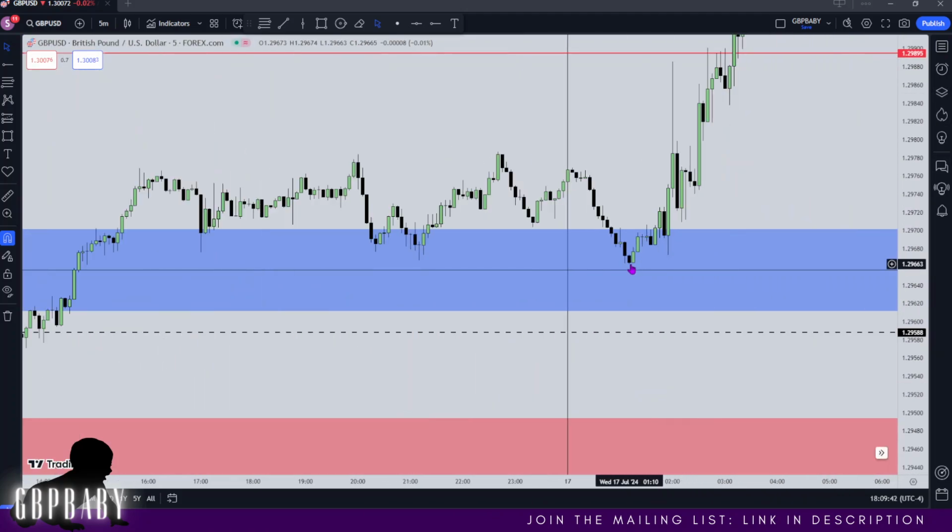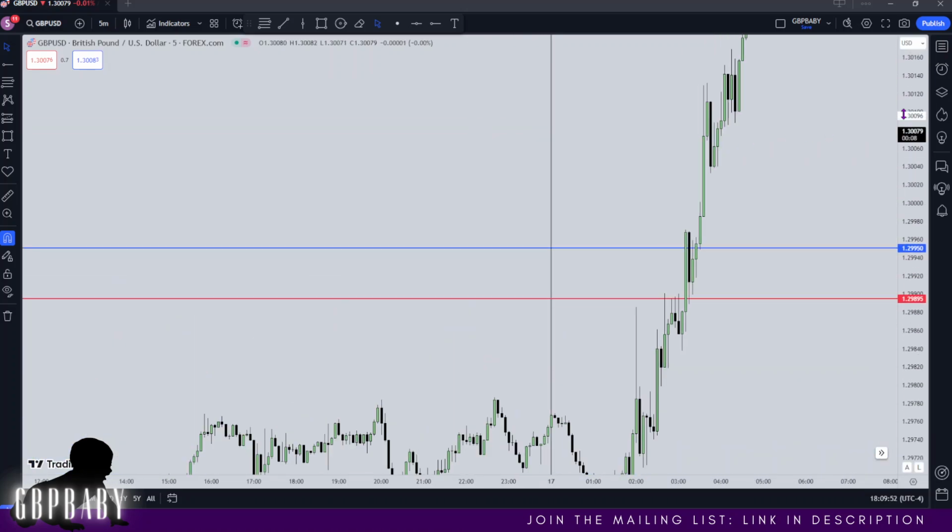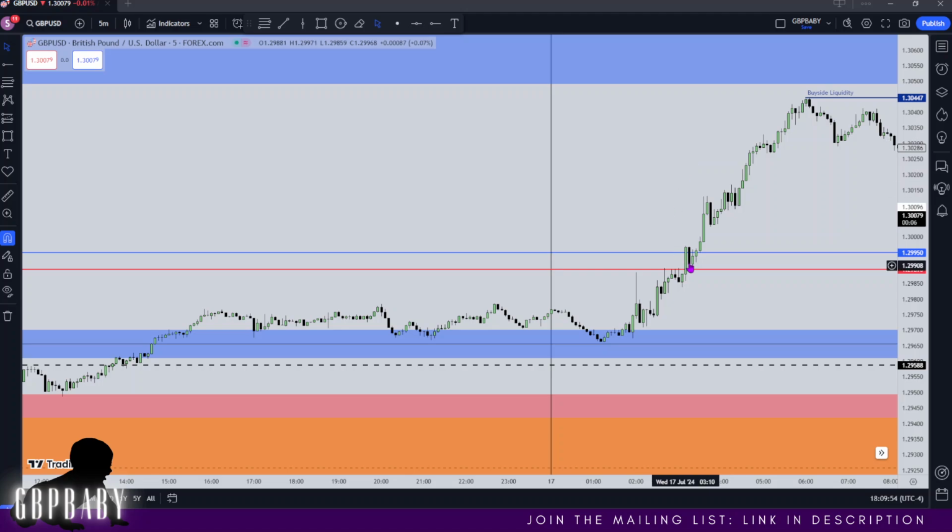And also time of day. So if you look at 3 a.m., that's where my setups usually form. If you want to know more about this, make sure to drop a comment. But 3 a.m., getting on a long, stop loss, and then we obviously targeted these highs, and then we let off partials as we keep reaching up towards them.